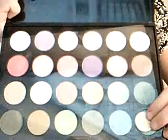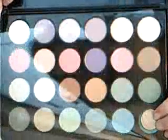Little size comparison for you guys. Here's a quarter, and these pans are pretty big. I don't want to get my pans dirty, but okay. Each of these pans is bigger than a quarter. I think they're an inch and an eighth in diameter, I believe. So it's bigger than a quarter. I'll probably say they're the size of a silver dollar.